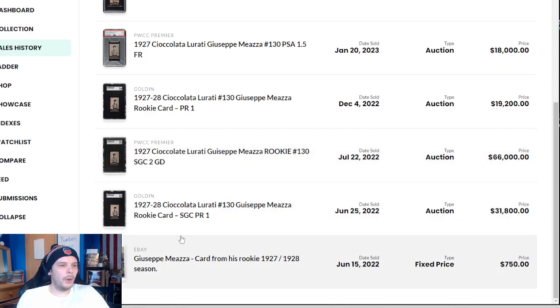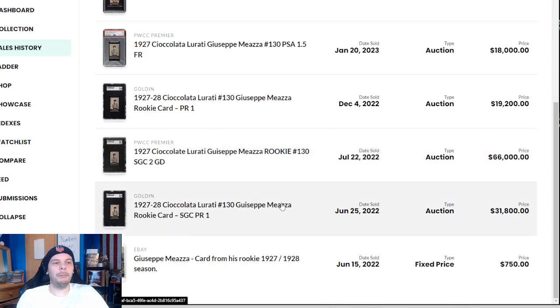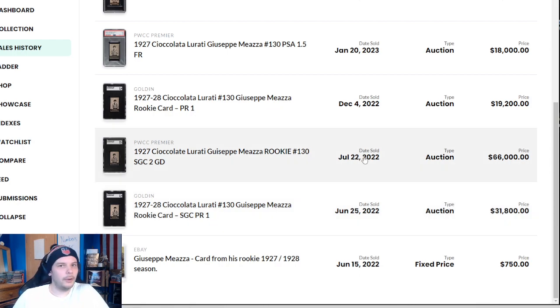So looking all the way back, basically right here was the first big sale that got very publicized, and that was a 31.8 thousand SGC1 that sold on Golden, and that really just sort of lit up a lot of the vintage market, especially Meazza. This is, I think, a big reason we're seeing a lot of Italian cards come to market now, is this Meazza sort of blew up and then did some big sales after that.